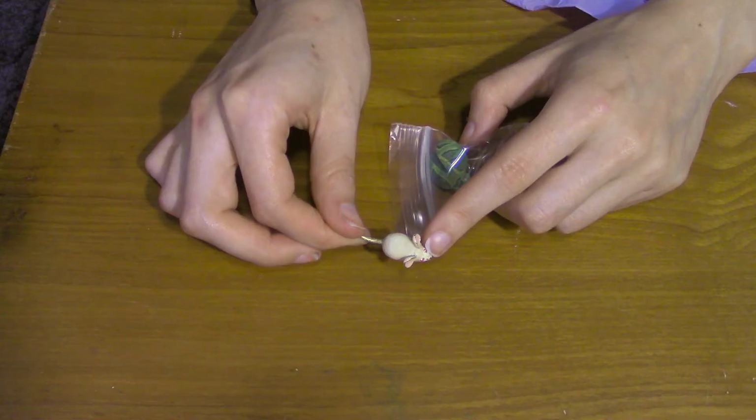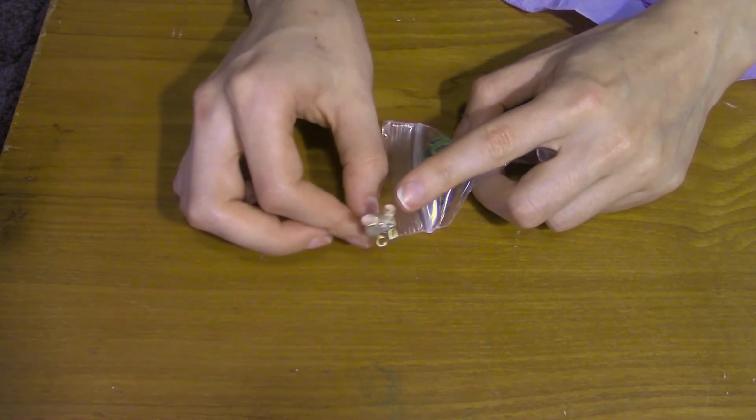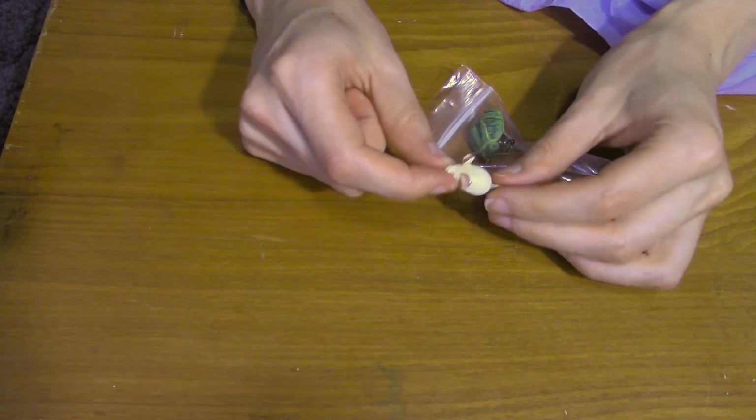You bug. White around his eye is a different white than the rest of his body, so I don't know if he just needs to be cleaned. He's gold under there. He's got some paint chipping, and his eyes are pink. Oh, it's an albino mouse. I'm pretty satisfied with this guy.